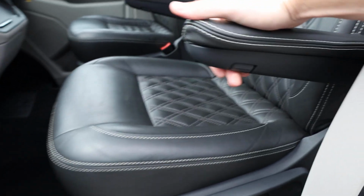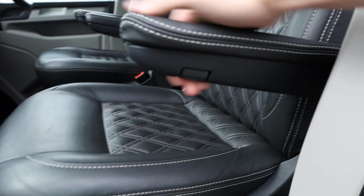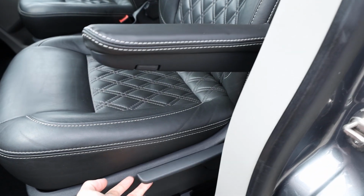Having a look then at the passenger seat here, so this one has got the single captain seats in the front. What that means is you've got exactly the same adjustability on the passenger side as you do on the driver's side. So you can use this wheel here to wind each of these armrests up or down, and you can really get yourself into a nice comfortable position. You've got height adjustability here on the passenger seat as well.